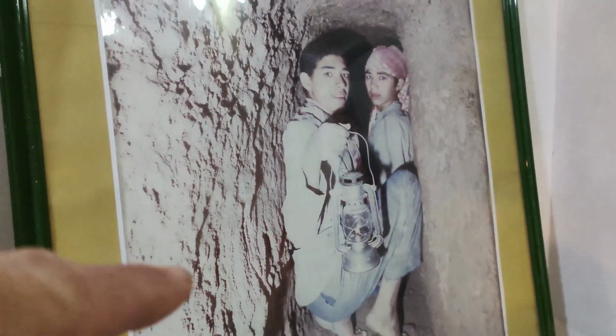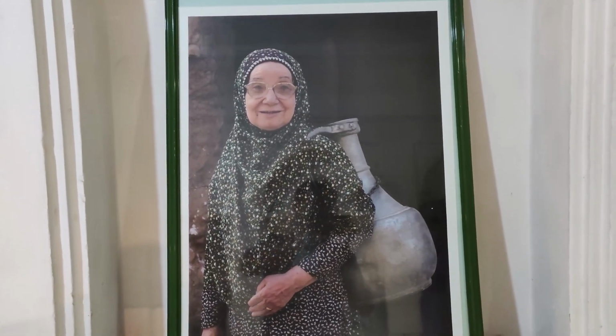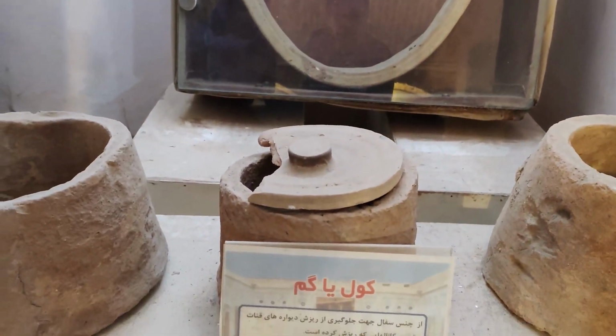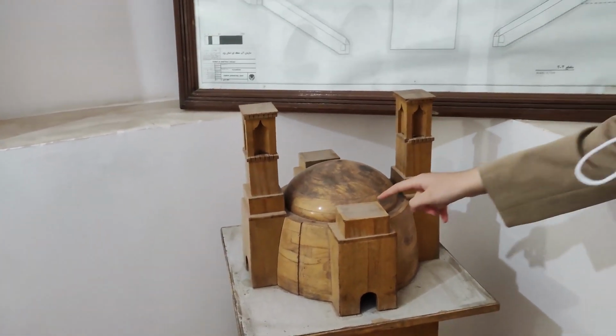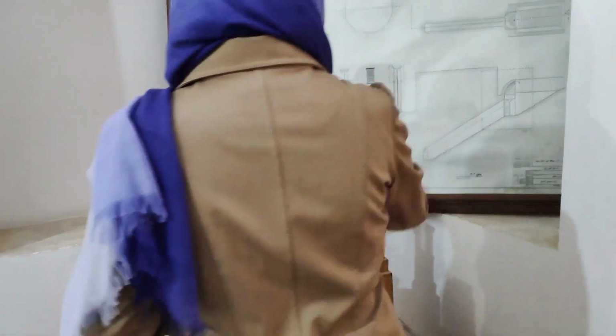Qanat. What's this? Coal? I have no idea, guys. Absolutely no idea. It's a sister, I guess, yeah? Yes, it's a sister.